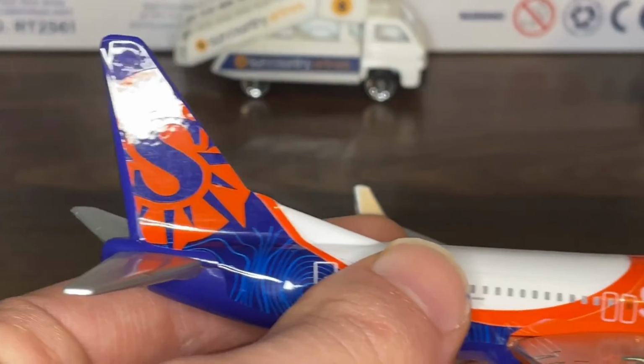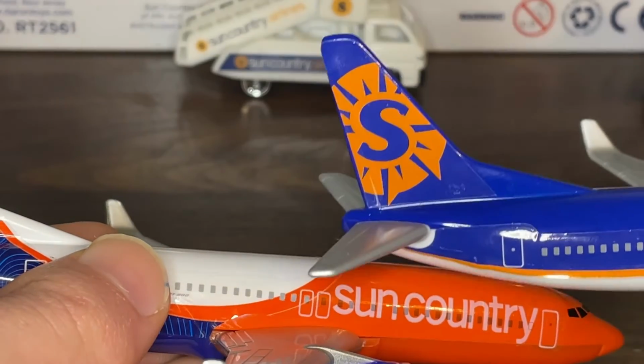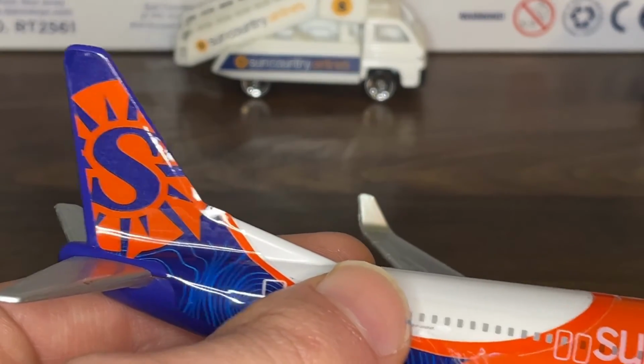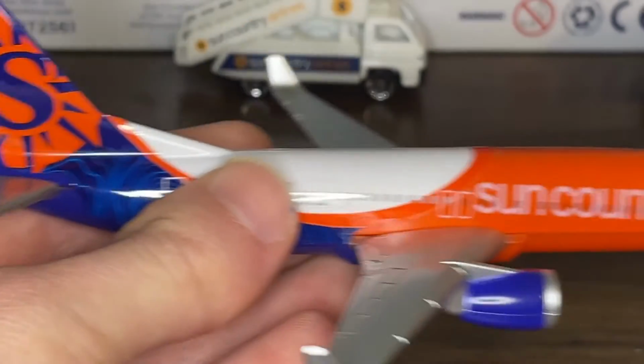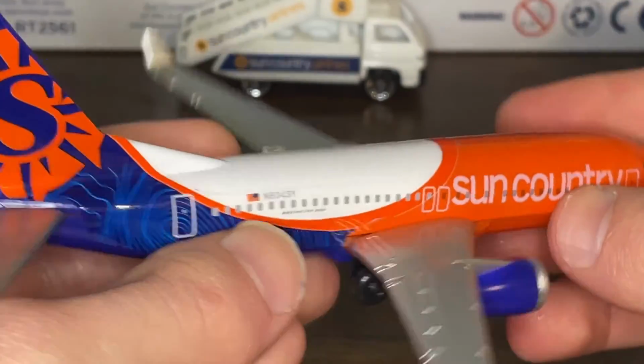I kind of like the older one better though, honestly. I like the original one better. To me it adds a little bit more of a cartoonish character to it. I kind of think that's almost what the whole plane is, in a cartoon kind of character. The Tide Pod livery is a little bit more modernized, I guess is what you could say.